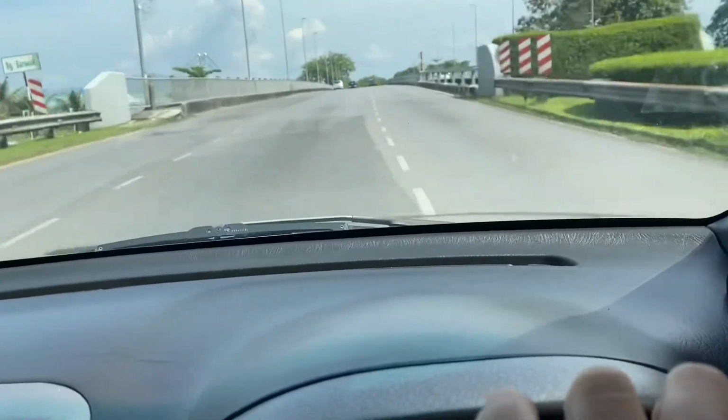Perodua sells very reliable cars in general, and this car is no exception. I mean, if you maintain them correctly, they can really last you for a very, very long time, if you don't mind the rattling sound here and there.